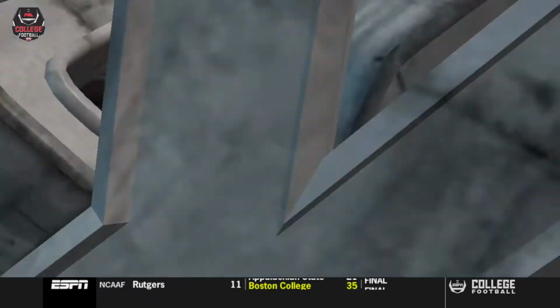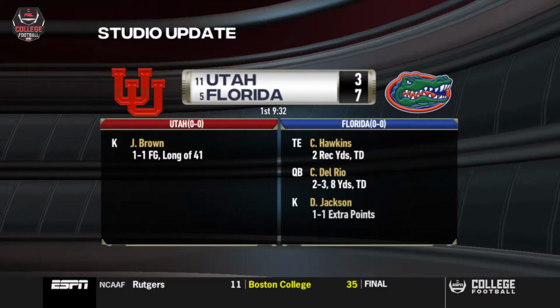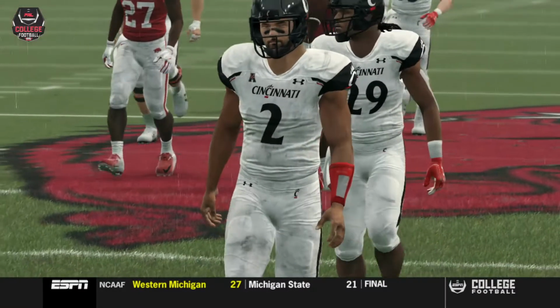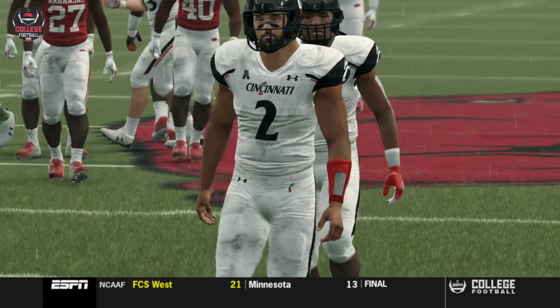Let's get an update now. Here's Reese Davis. Reese. Let's check in on a pair of top 25 teams. This is a game we've been watching closely today. The Gators unleash their aerial assault and score a touchdown. The Gators have the edge, 7-3. Thanks, Reese. 26-14 is our score.